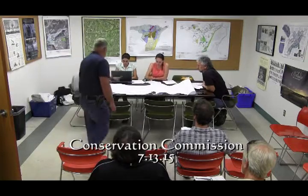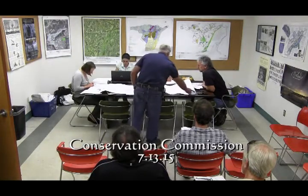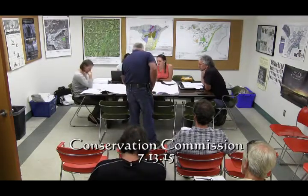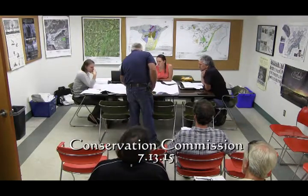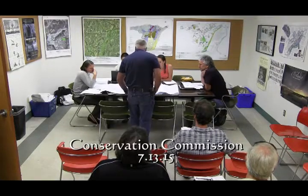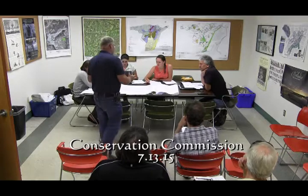And then it comes around and discharges on the north side of the path, just outside of the wetland boundary on that slope. And there's stone at the end of it.